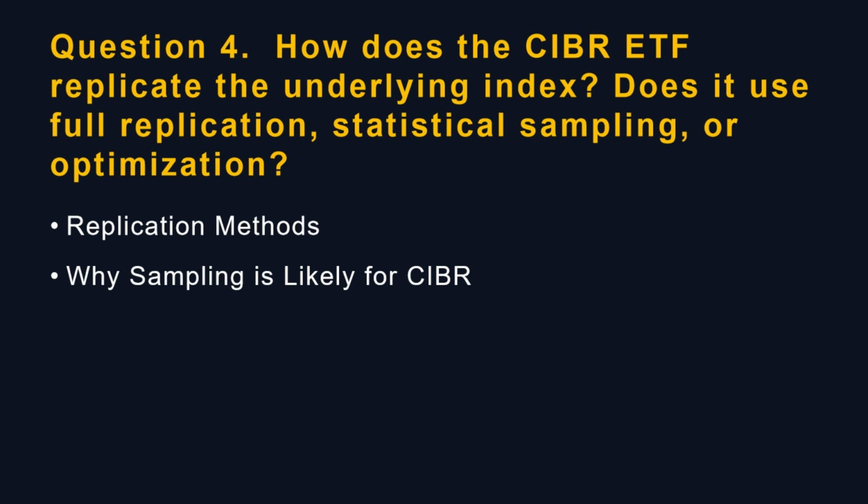Cash drag. Holding a large number of securities might result in some cash being held uninvested, reducing the ETF's potential return. 2. Statistical sampling. This method involves selecting a representative subset of the underlying index constituents. The selected securities are then weighted in a way that attempts to mimic the risk-return characteristics of the entire index.